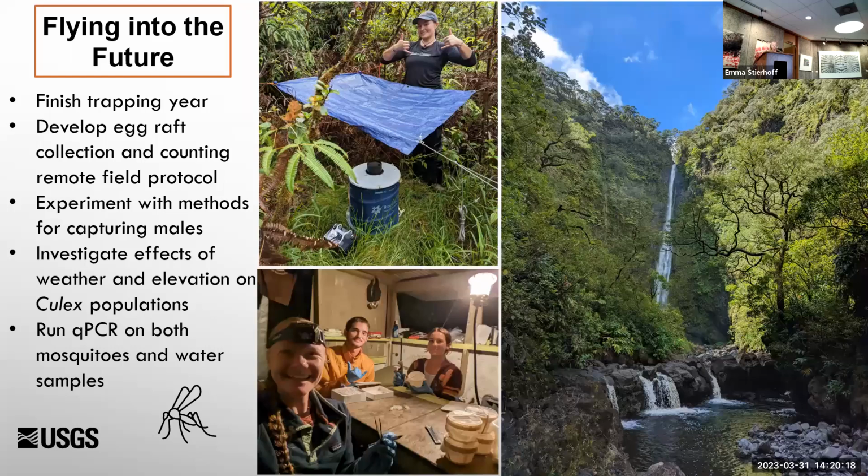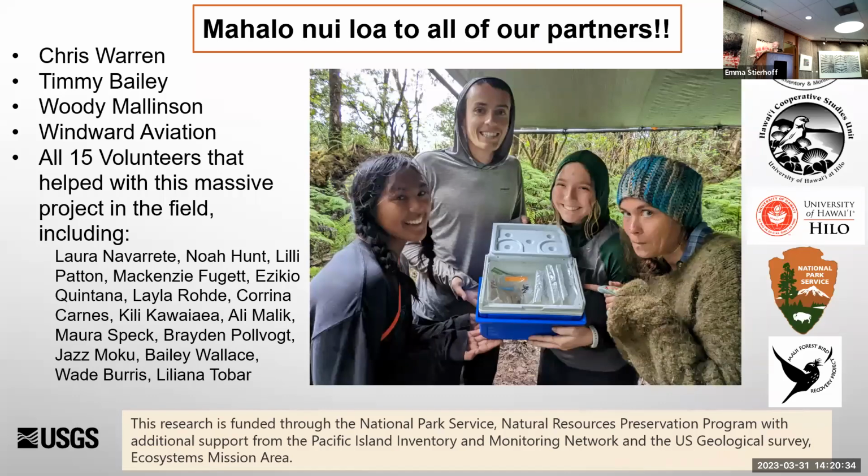And as this is an ongoing study, there are many more strands of this ecological web to uncover. We hope that the results of this study will help inform the IIT release efforts and make Kīpahulu Valley a place the manu can call home for many years to come. Mahalo. And mahalo to all of our partners and our 15 volunteers that have helped in the field. We couldn't have done this without you.